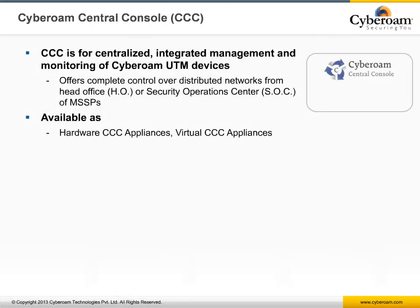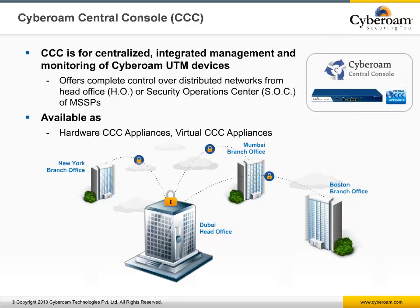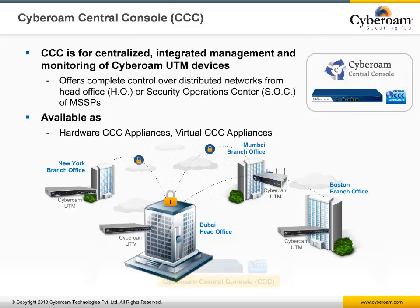Cyberoam Central Console, or CCC for short, is a centralized management and monitoring tool for customers and partners. With CCC, partners and customers can manage policy configuration for multiple Cyberoam devices from a single interface. It also has multiple alerts that are triggered on various network security events. CCC is available in both hardware and virtual platforms.